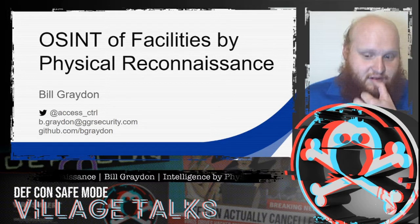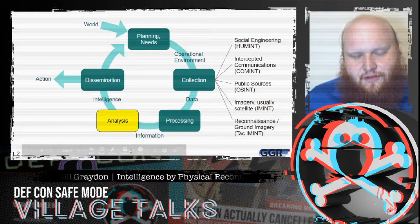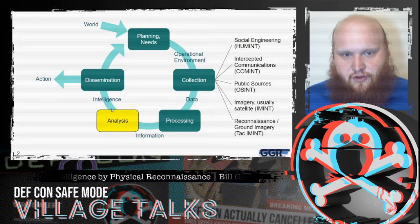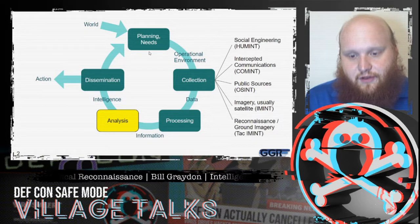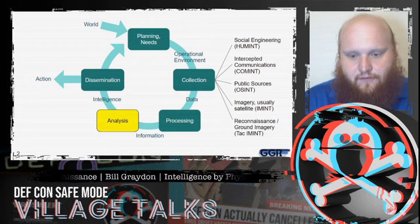To get started with the basic information, intelligence follows a cycle. We collect information, we analyze it into usable intelligence, and that's going to determine if we need to then collect more to decide ultimately what our course of action is. That's the end goal that we need to keep in mind while we're collecting this information.